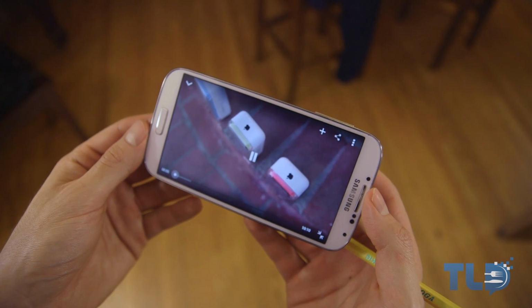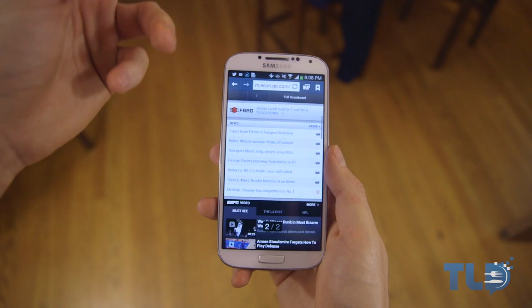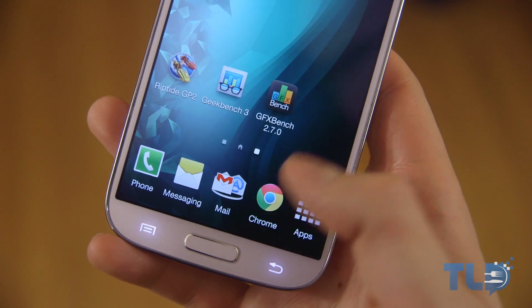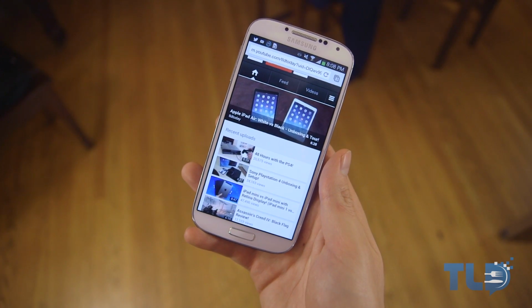Smart Stay is where you're watching the screen. It'll actually watch for your eyes, so if you look away, it's going to pause the video. You look back, it's going to play. You can wave your fingers up or down to scroll through a web page, or wave them left and right to switch between tabs, and it works really awesome. The problem, though, is that it only works on Samsung's stock web browser, not anything like Chrome. So if you do want to use a third-party web browser, that will not apply to it.